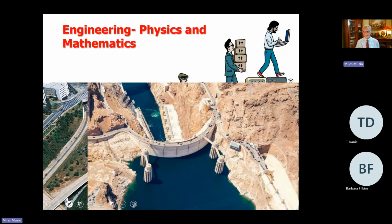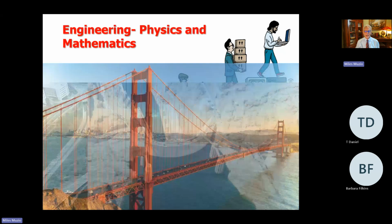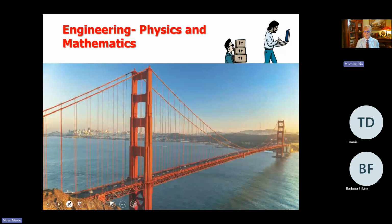Here's the Hoover Dam or the Boulder Dam. It is a huge work of engineering. It's holding back millions and millions of tons, acre feet of water, Lake Mead. And at the same time, it's hydroelectric. So there's all sorts of science going into that. There's the Golden Gate Bridge. It too was a big deal back in the 1930s when it was built.